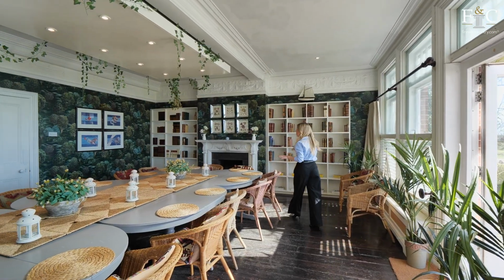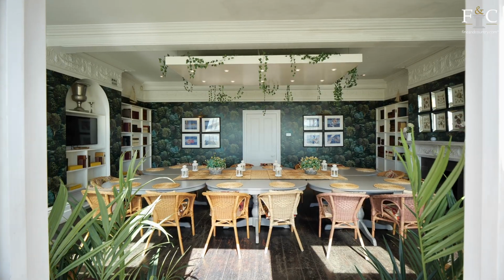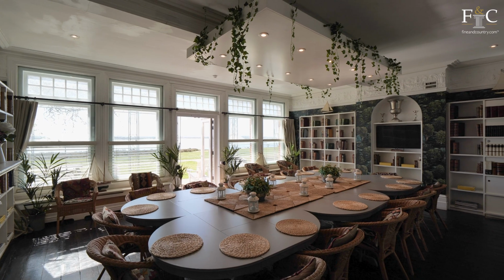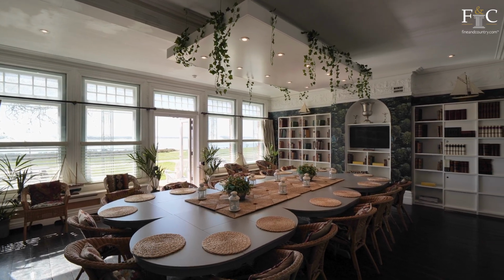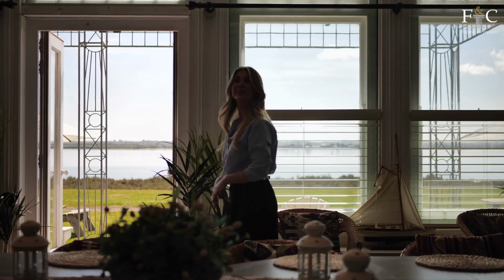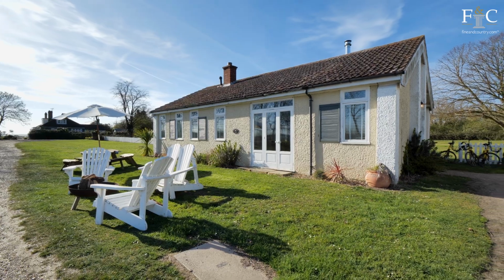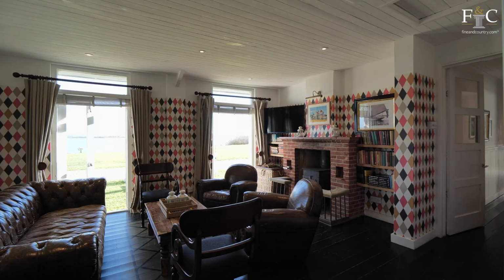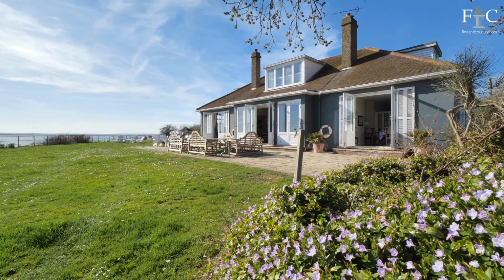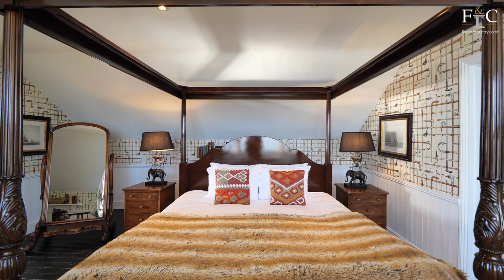Now, the island currently boasts 38 residential properties, but I wanted to start today's tour in this incredible dining space in the Edwardian Manor House. Now, imagine hosting friends and family in here for dinner. Or perhaps if you've got more grand plans for the evening, your guests can stay in 2 of the guest houses, which are just outside, and sleep a further 12 people. You also have the Captain's House just further along the coast, which sleeps 22 people.